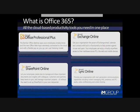So with Office 365, we now see the advent of Microsoft Office Professional Plus. This is basically a subscription-based model of Microsoft Office. The current version is Microsoft Office 2010, but being a subscription-based service means that as long as you're paying your monthly subscription, you will have access to the latest version of Microsoft Office Professional Plus.